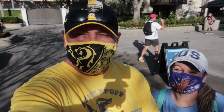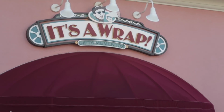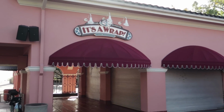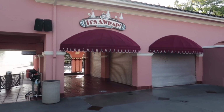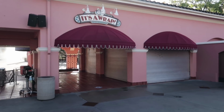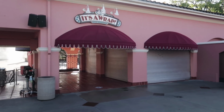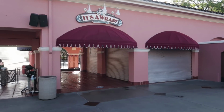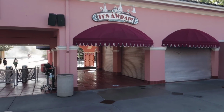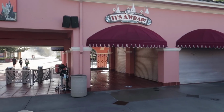Holy smokes, I almost left the park without giving you one of my favorite tips. If you purchase something throughout your day, you don't have to carry it around with you in bags all day. The store will send it to the front at It's a Wrap. There's also a spot at Islands of Adventure as well. The stores will hold it for you, and you can pick it up at the end of the day. Don't lug that stuff around all day, please guys, please don't do that. You can also send it to your resort as well.